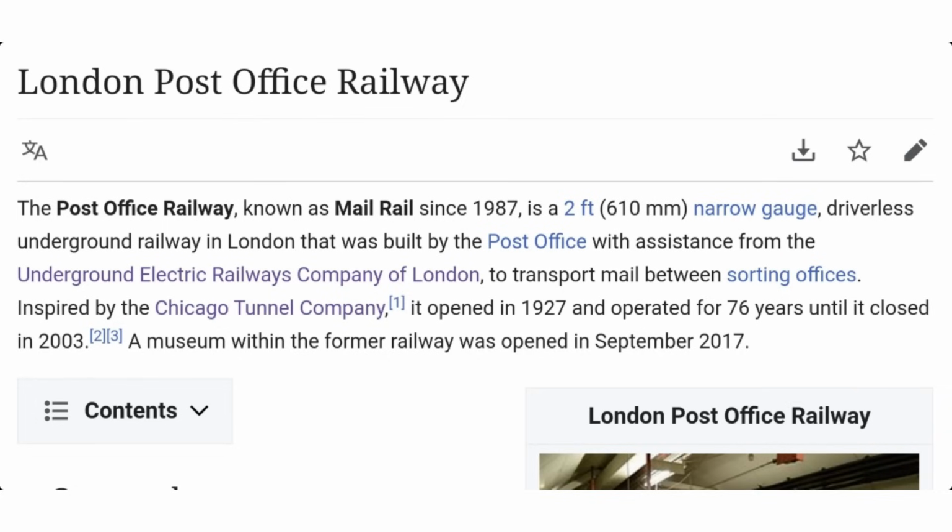Known as Mail Rail since 1987, it's a driverless underground railway, and it was built by the Post Office with assistance from Underground Electric Railway Companies of London, and it transported mail between sorting offices, and it was inspired by Chicago Tunnel Company. Opened in 1927, operated for 76 years and closed down.